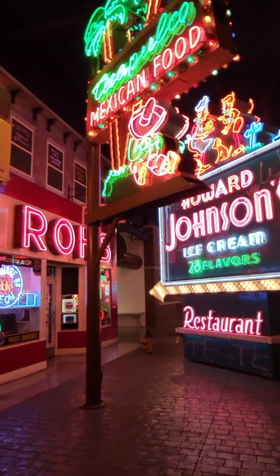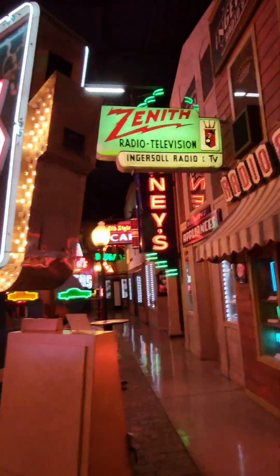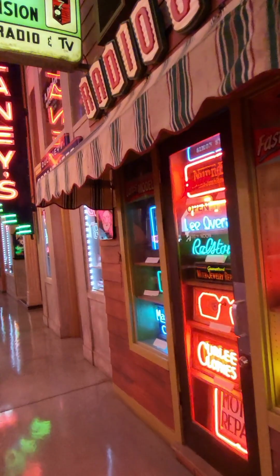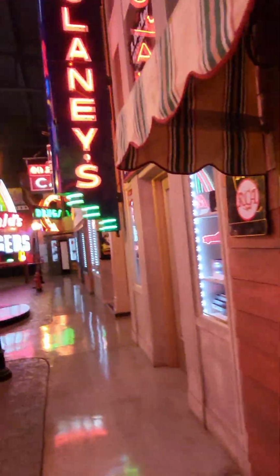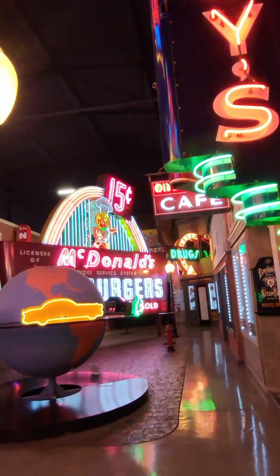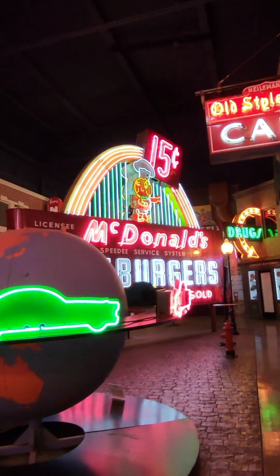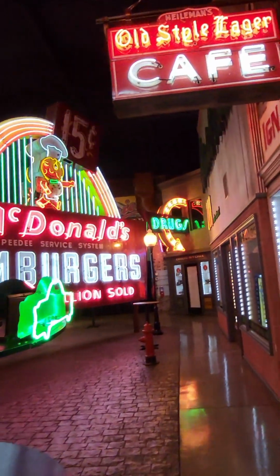Let's go. The American Sign Museum is dedicated to the art and history of commercial signs and sign making. The museum is one of the largest public museums dedicated to signs in the United States. It covers more than 100 years of American sign history in about a 20,000 square foot space. It's really cool because it shows the technology and the design.